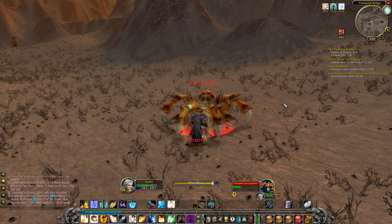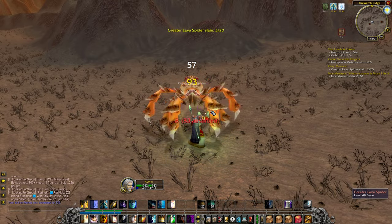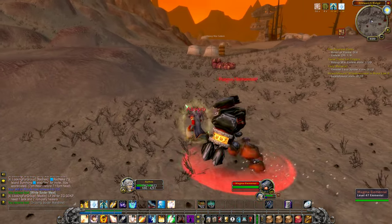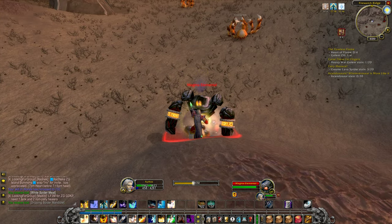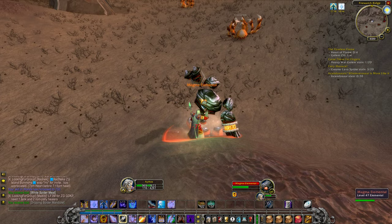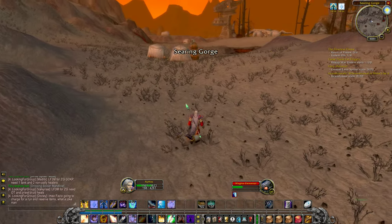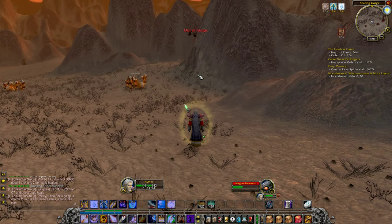These guys have quite a bit of health, being level 49. Oh, I don't want to aggro that guy. Nah. Oh, we aggroed him anyway. Okay, perfect. Yeah, I'm really questioning whether or not we're going to be able to take this guy out with the mana that we have. Yeah, we need a minute. There we go, we got a shield up now, that'll do.